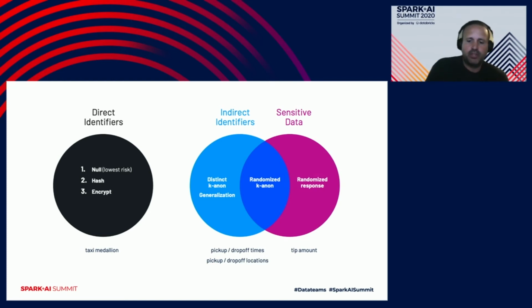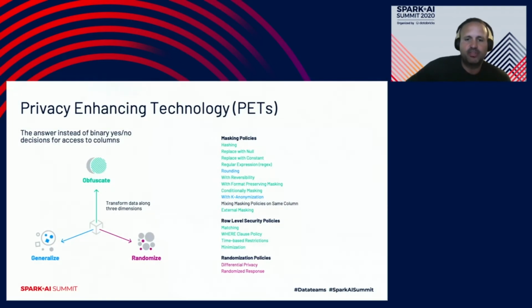And so let me go to the next slide, which actually discusses some of these privacy enhancing technologies. There's a bunch of different ways you could do this through obfuscation, generalization, and randomization. And these aren't techniques that Immuta made up. These are called privacy enhancing technologies that have been around for a while. But actually implementing them and enforcing them in something like Databricks and Spark dynamically is highly complex and is not something you can just kind of on a whim ask your data engineering team to do.